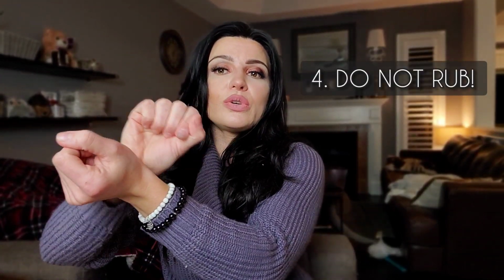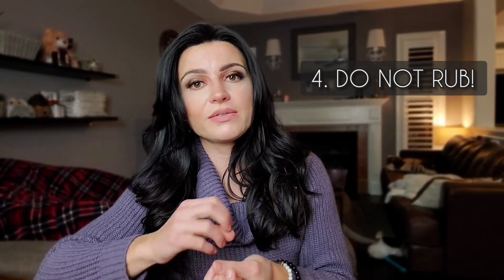And the other thing is when you apply your fragrance, when you spray on your wrists, behind your ears, behind your neck, wherever that you like to spray, especially on your wrists, do not rub your wrists together. This breaks down the fragrance, the actual compounds of the fragrance. It deteriorates it, and then the fragrance basically falls apart and it doesn't last.